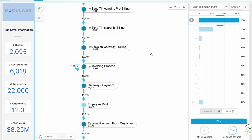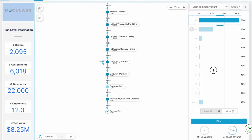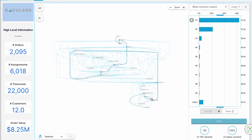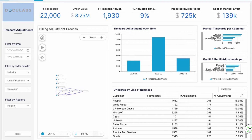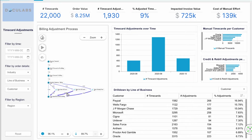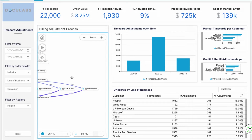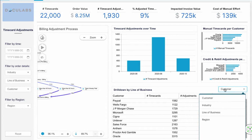Now this is fairly straightforward, but when we look at all of the variants, we see the typical spaghetti mess of a process that we want to use Celonis to optimize. So we dig further into the time card adjustments. We see cases where this happens where the hours exceed the typical amount for overtime or where the talent has already been paid. In this data set, 10% of the time cards were adjusted, leading to a cost of manual effort of $140,000. We want to dig in and figure out where this is happening.